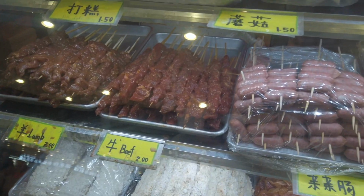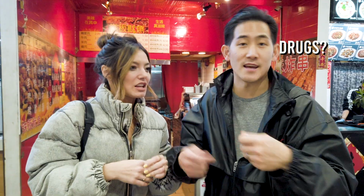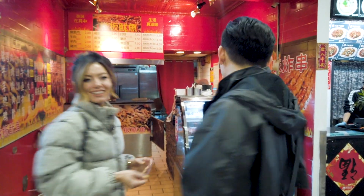What you get here is some skewers, and then they cover them with, I don't know, something delicious, and then you eat them. MSG and all the delicious things. Yeah, it's gotta just be period.